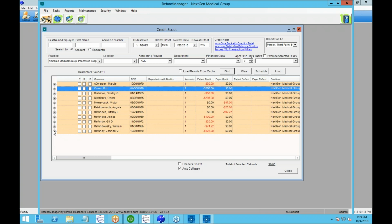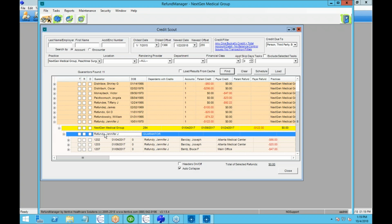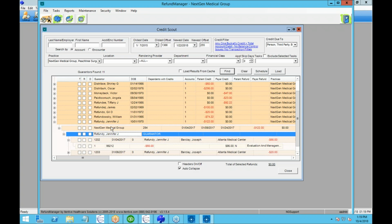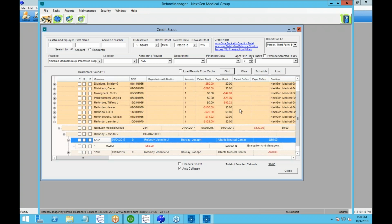But what I want to do is pick a couple of these that we're going to refund through the process that have credit balances. So if we scroll down, we can see, again, the guarantor, the practice, who's getting the refund, whether it's an insurance or a guarantor, and then the encounters, and even down to the accounts. There's some great tools in here to help you do the research. We have screens that mimic the financial summary and account summary in NextGen. We can click on the encounter number and see the encounter view that you'd see in the chart. So we're trying to give you as much data in Refund Manager to help make those decisions.